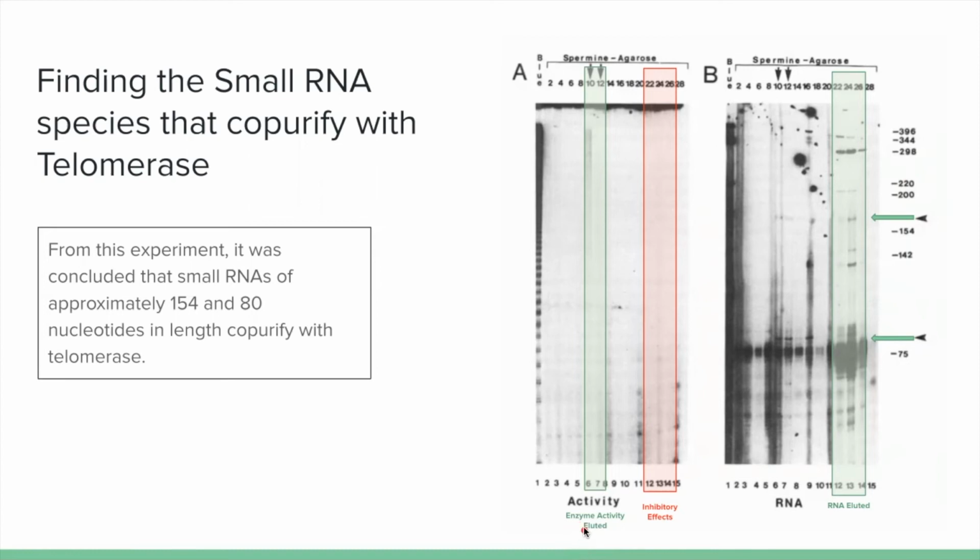Looking at the gel-labeled activity, we see that the telomerase activity eluted off the spermine agarose column in fractions 10 and 12. Looking at the gel-labeled RNA, we see that most of the RNAs eluted in the later fractions 22 through 26. In order for the RNA to co-purify with the enzyme activity, the RNA would have had to elute in a similar fraction as the telomerase. They believe that this discrepancy in eluting fractions comes from the fact that the telomerase is inactive at salt concentrations above 500 millimolar. This means that the lack of enzyme activity in the higher fractions comes from the inhibitory effects of high salt concentrations. From these experiments, they concluded that the most likely candidates for RNAs of telomerase were approximately 154 and 80 nucleotides in length.